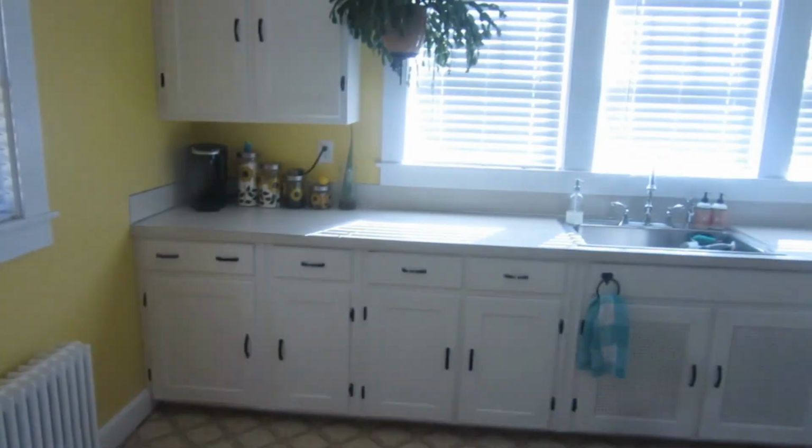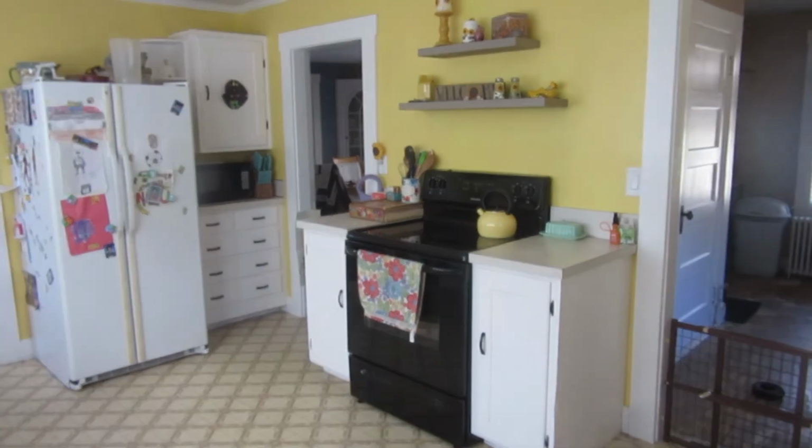This is what the kitchen looks like, fresh and clean for the few moments that it will stay that way.